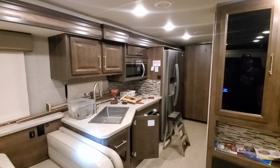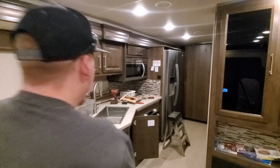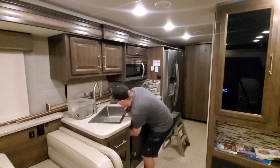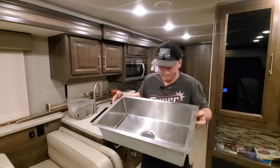The only issue you may run into is it's a little higher, so the plumbing might need to be extended a little. Maybe, not 100% sure. Hopefully there's enough play in it to work where it's at. But go ahead and take that sink back out. And we're gonna have a fun time cleaning all that silicone off that.